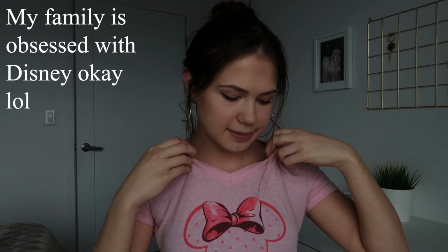By the way, I don't know if you noticed, but yes, I am wearing some PJs. I just thought it was fitting for this video. Just this cute Minnie Mouse PJ set.